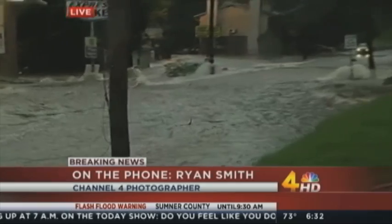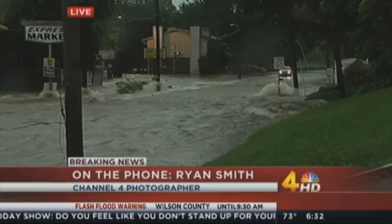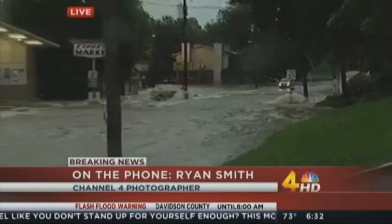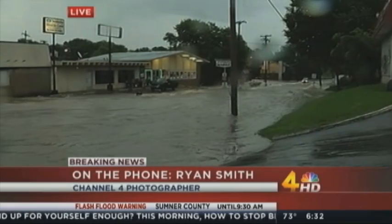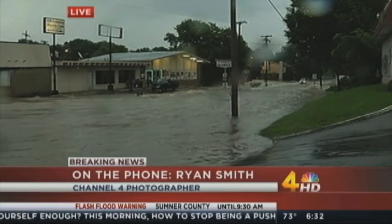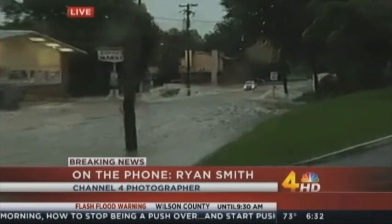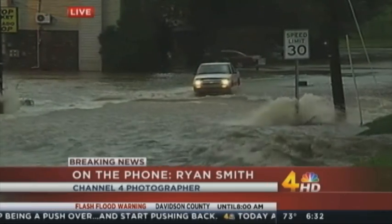there's a lot of water on Webster. This is East Webster Street. A lot of businesses underwater. There have been some cars still trying to navigate this, but in fact, there's a truck right now. Yeah, it looks like it's trying to stop there, trying to decide whether or not it's going to go through some of that. Yeah, it's a bad idea. He should definitely turn around.